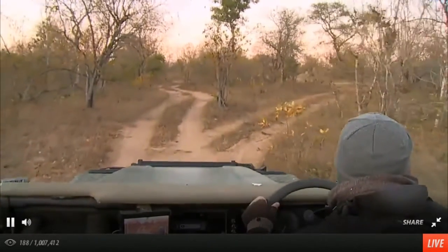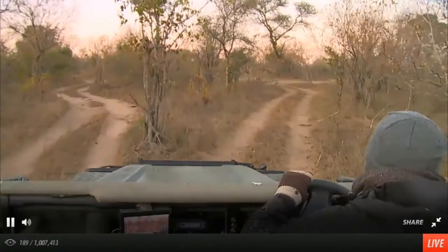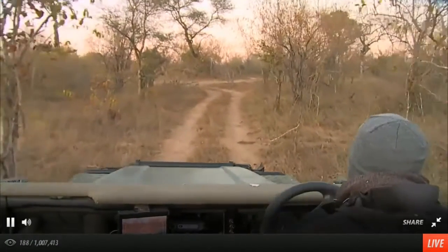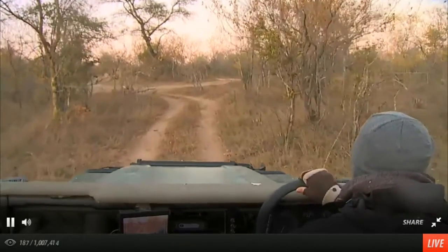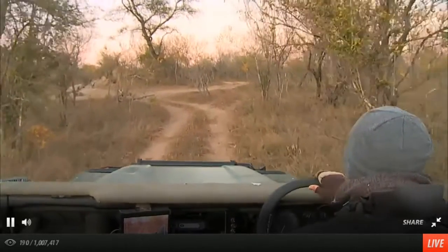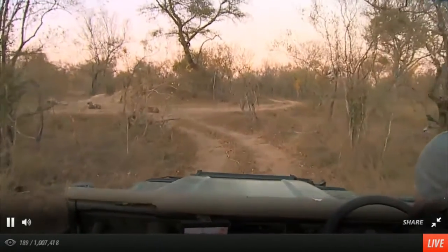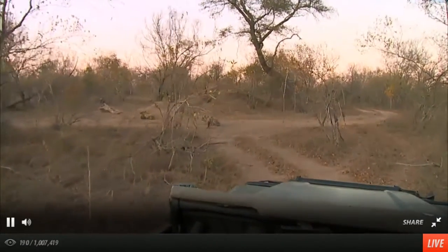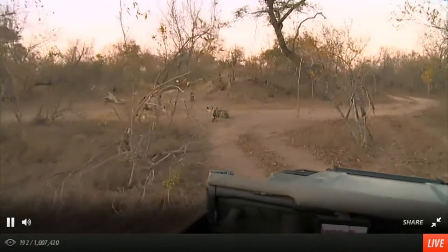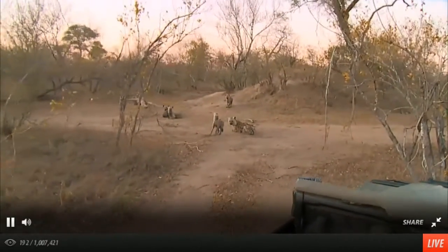Just approach slowly so that they don't panic and rush off and disappear into the hole that is in that termite mound. Oh, there's a whole lot going on there. There's an adult, 2 adults, and 3 cubs. Very inquisitive. Stop here. Okay, Viam?